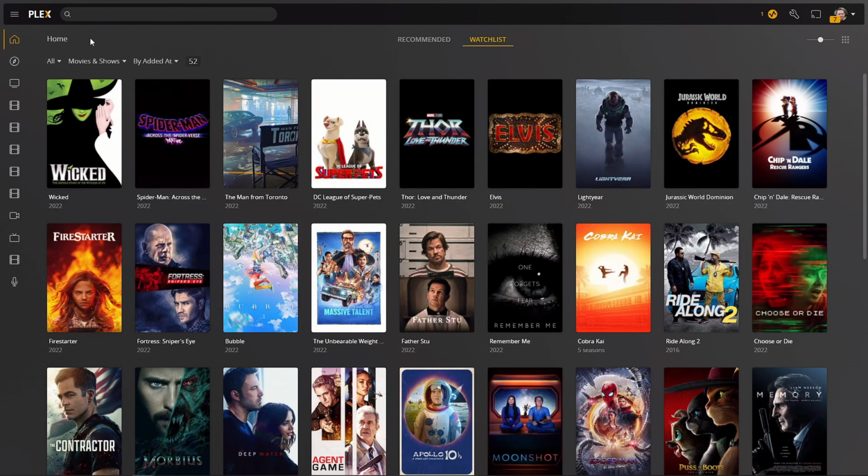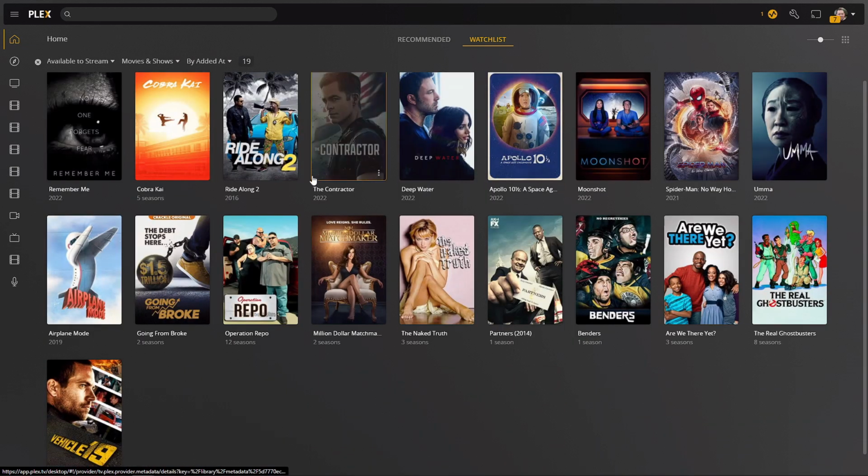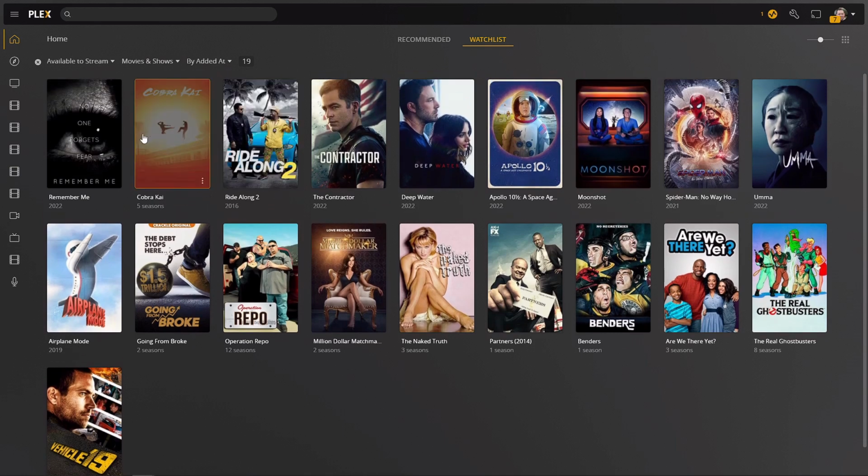Now you can, of course, customize it here. So if we want to see which ones are available to stream versus the ones that are still in theaters, I can choose to not show the ones that are still in theaters or coming to theaters by saying available to stream. And now that breaks down the list to the ones that we can currently stream.